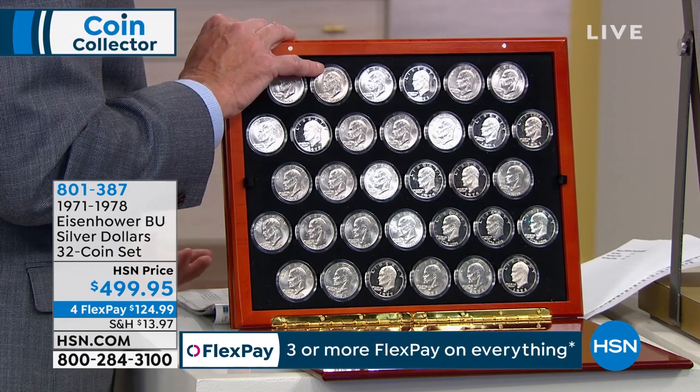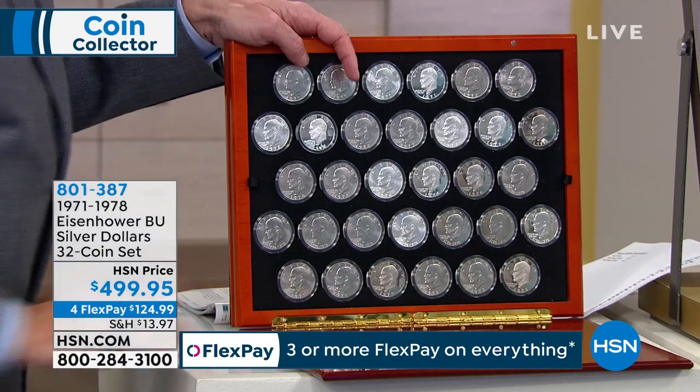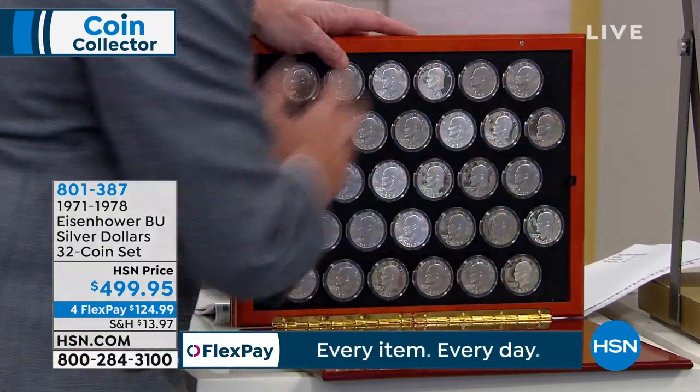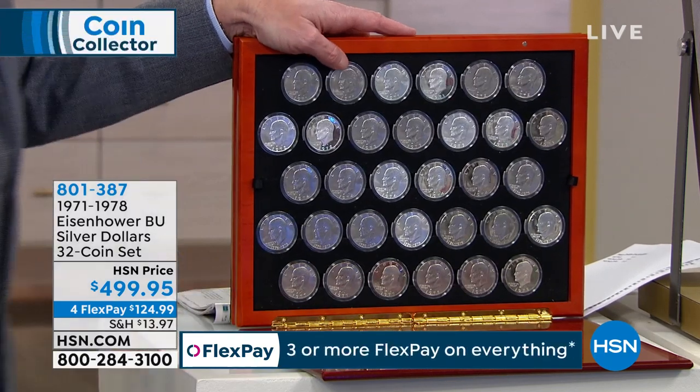You start looking at any of these coins, and the lowest price coin in here is about, you're over $1,000 coin by coin. The problem is, where are you going to find all of the coins? You curated this for us. That's the big deal.